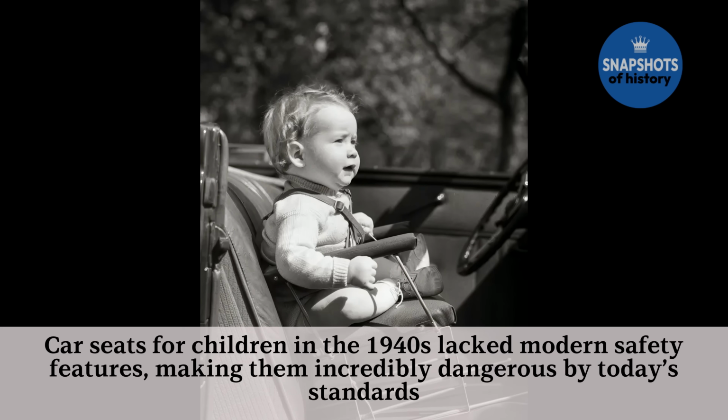Back in the 1940s, car seats for children were a far cry from what we have now. They didn't have any of the safety features we rely on, which meant they were really dangerous compared to what we expect today.